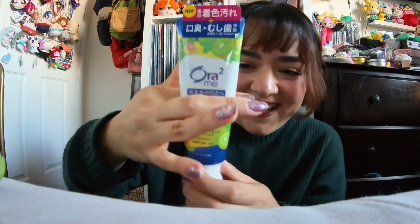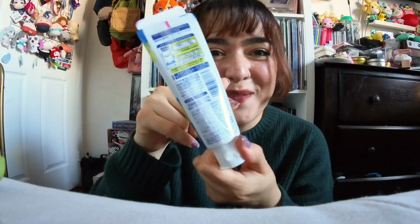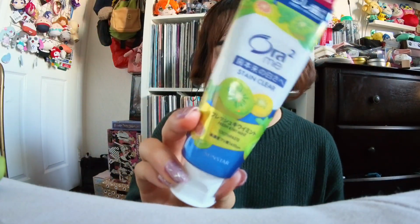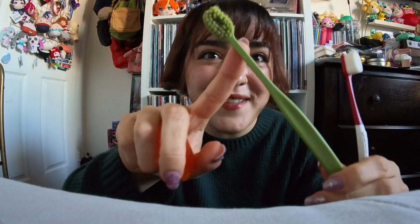And this is the toothpaste. So I'm actually done with the peppermint one. I literally had to just cut it open this past week to use up what was left. But I purchased the fresh kiwi mint. This is a new flavor for me. So this is a repurchase.